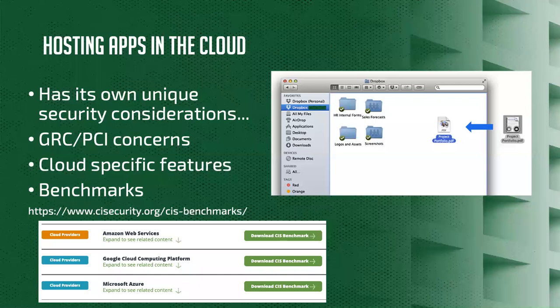Next up, we'll have Rob talk a little bit about the cloud. So yeah, as Scott has mentioned, in the past with applications, it used to be you just have a server with the application, maybe it connects to a database, and it's all hosted on premise. So applications have come a long way.